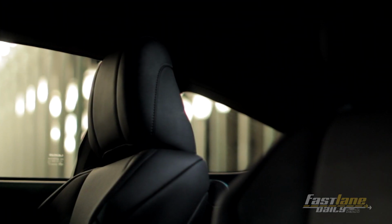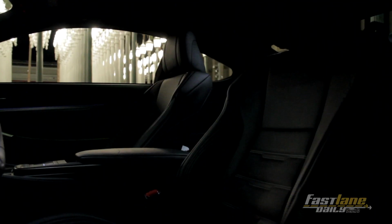So this car, inside and out, is a mix between the GS and the IS. Now with the interior, you've got the dash from the IS. The seats are also taken from the IS, but the IS F Sport seats. So regardless if you're getting the standard RC or you're getting the RC F Sport, you're going to get the sportier seats.